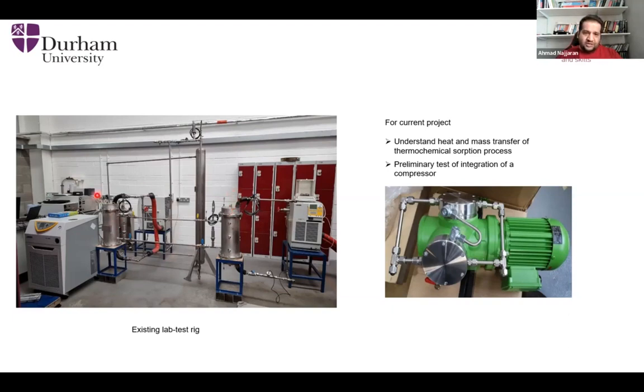Achievement so far in the experimental section, you can see here we built an early prototype, which contains two reactors. One of the reactors is filled with strontium chloride and expanded graphite, and the other with manganese chloride and expanded graphite. We are going to run the reactors each time to compare the adsorbent beds and see which one is better. It's presented in the literature that strontium chloride would be better.